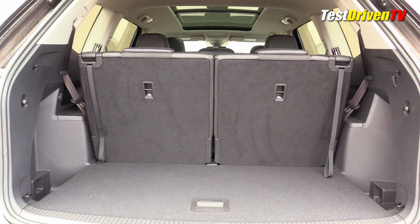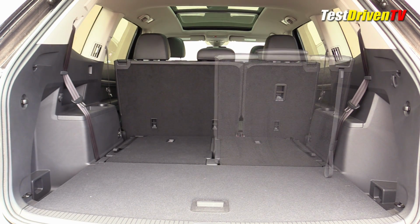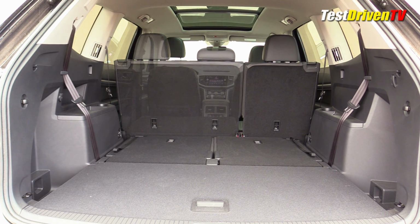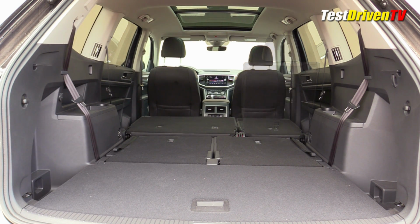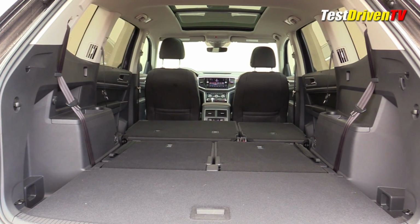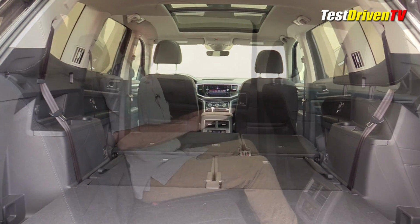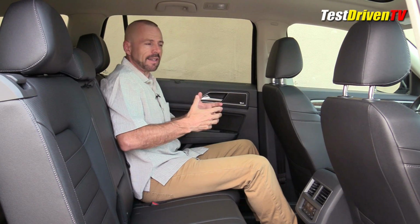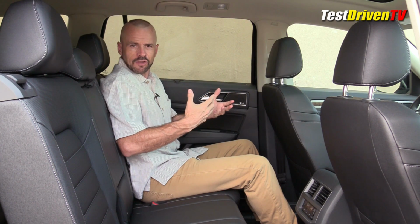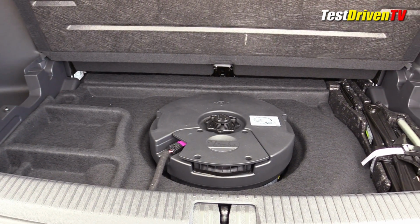When these seats start folding down, that third row goes down in a 50-50 split, the second row goes down in a 60-40 split. And when they're all down, as you can see, you've got a nearly flat load floor, one of the flattest in the business, and you've got 96.8 cubic feet of cargo space back here once all these seats are folded. That is one of the highest cargo figures in the class, again, owing it to the size of this vehicle.